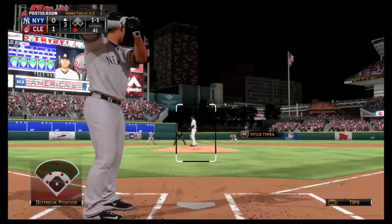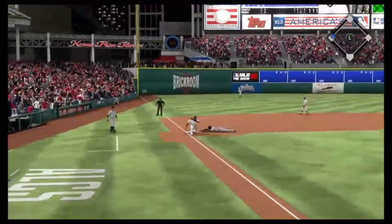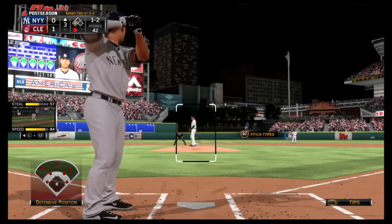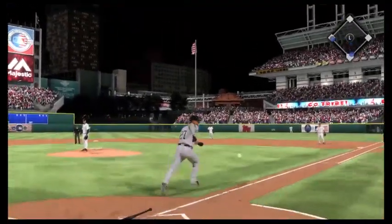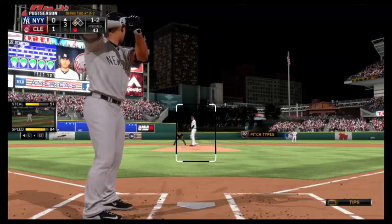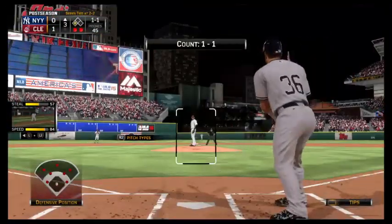Giancarlo Stanton will dig in. He singled his first time around. Here's the 1-1. Runner's on his way to third. Hit swung on and missed the throw. A man at third with one away. One and two with one away. Now this is swung on and dribbled up the first baseline. Foul. Now another 1-2. Had him fooled as he swings through the curveball. Two down. Bryce Harper will dig in here.